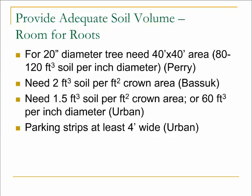And 1,600 square feet, if you think of it being a foot deep. If you think of it being 2 feet deep, you could have a smaller area. One problem with assuming you can go really deep with the root system is, depending on compaction, the soil type, and so on, you may not have a very usable rooting area below a foot to 2 feet deep. Nina Bassuk at Cornell has estimated 2 cubic feet of soil per square foot of crown area.